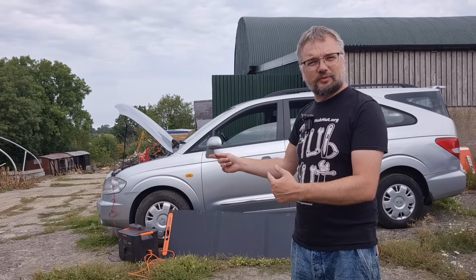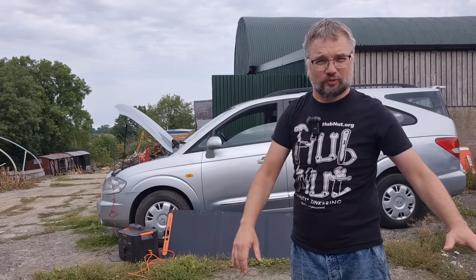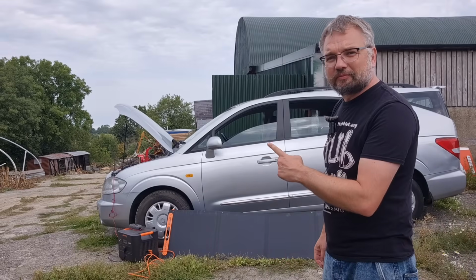It's the alternator that takes engine power and turns it into electricity to charge your battery. Your battery powers all your electrical stuff, your lights, wipers, aircon, etc. And that's not working on this car.